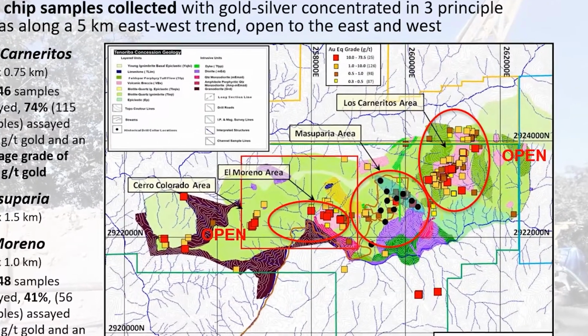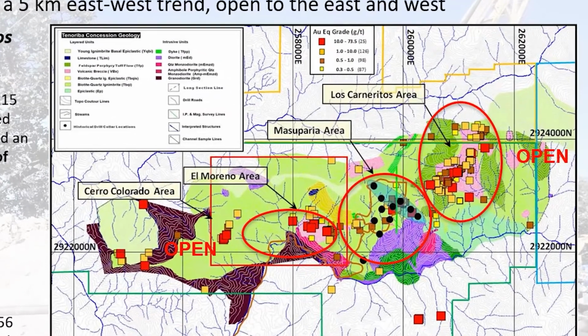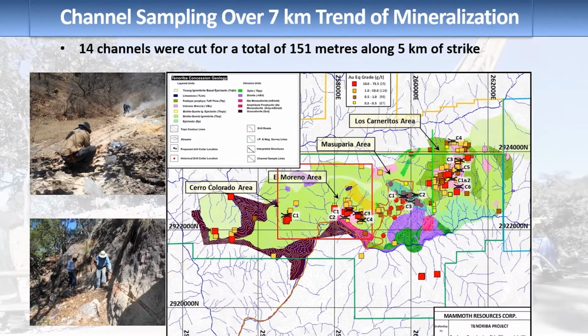The area Candaritos, which is on the right hand of this image, of 146 samples that we sampled in this area, which is about 1.5 kilometers by about 3/4 of a kilometer, 74% of them graded better than 0.3 gram per ton gold. And we didn't announce anything below 0.3 gram per ton gold because at that time, with gold at about $1,200 an ounce, that was the cutoff grade for an economic open pit heap leach mine. 74% of them graded better than that grade, and the average grade was about 1.56 gram per ton gold just in this area. And just in that area alone, there would be the potential to host over 1 million ounces of gold. So we further enhanced our confidence.